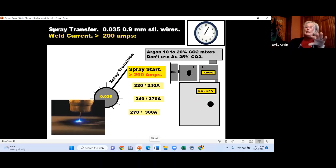With that 035 wire, you have to be over 200 amps. So now you need that 250, preferably a 300 to 450 amp power source. Because you can see at 3 o'clock position, you're going to be welding around 240 to 270 amps where it's optimum. But you've got to be past 200 amps. And with power sources around the world, particularly multi-process power sources that give you pulsed or stick welding and arc gouging, they have different slope outputs and they don't provide this amperage that you get from a regular MIG machine.